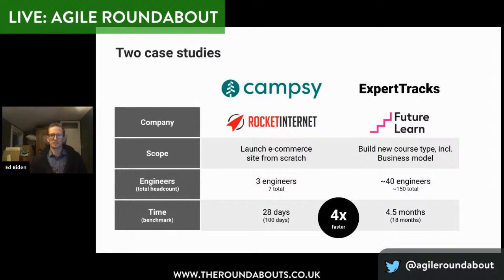Expert tracks. This is something I've been doing at FutureLearn, and has consumed the last 4.5 months or so. This was a cross-functional project across the entire company, where we wanted to launch a new course type, which included a new business model, and I'll go into a few more of the details about that. This was multiple teams. It was actually 5 product teams. It was about 40 engineers in total, and about 150 people across the business working on expert tracks throughout this period. So that wasn't the entire company. The entire company is about 240 people, but it was a significant headcount everywhere.